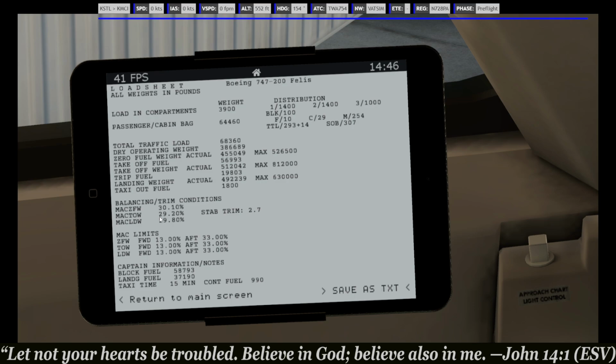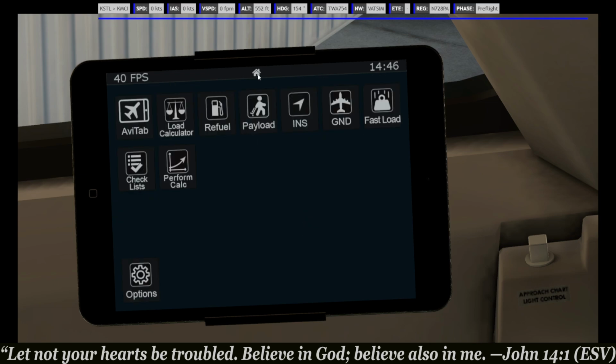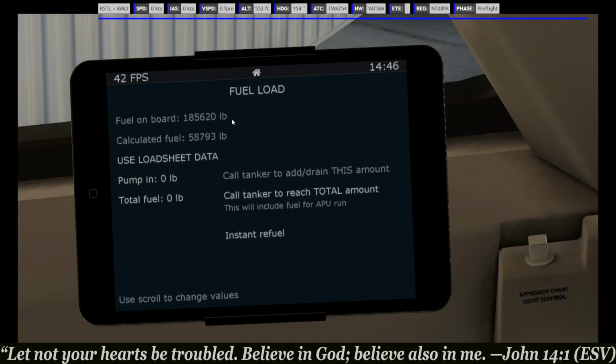Our Mac, takeoff and landing center of gravities, we're looking at a 2.7 trim. And again, our limits, and then our block fuel, landing fuel, 15 minutes, and our contingency. Again, all this does, folks, is calculate. Next page. All right, we're going to start by refueling.